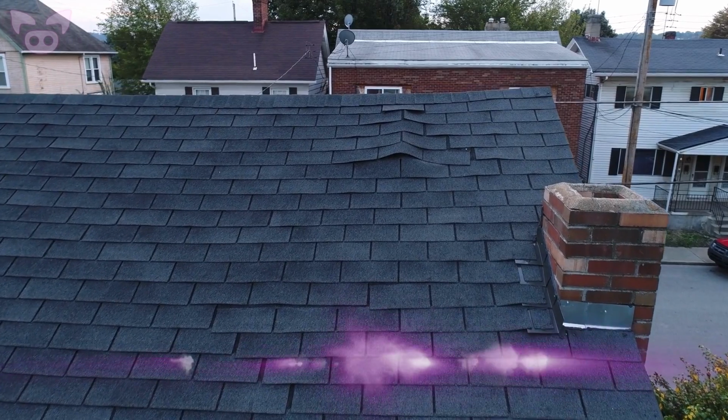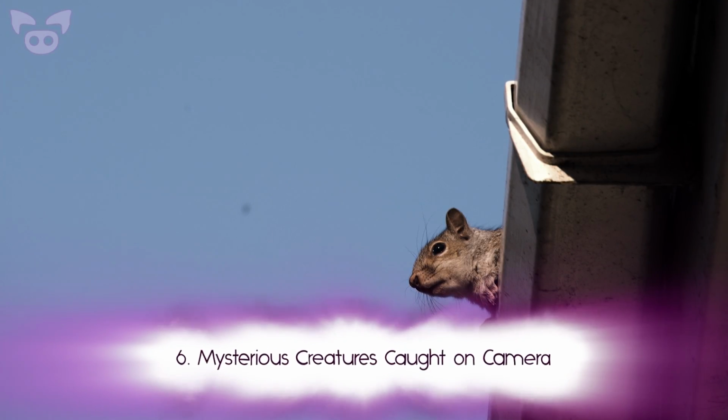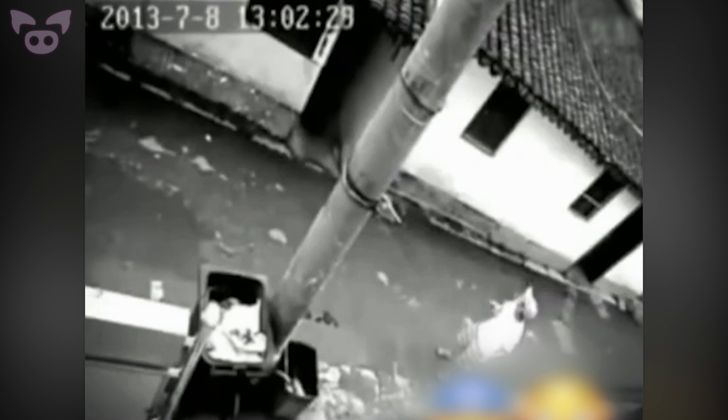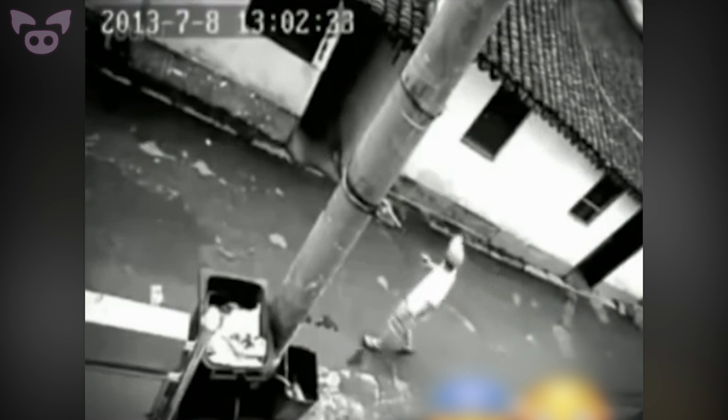If you've ever heard strange noises coming from your roof, you probably just assumed it's a squirrel or maybe even a possum. However, if this video is to be believed, you may want to rethink the possibilities. The footage appears to have been recorded on an outdoor security camera positioned along a small pedestrian walkway. We can see a building on the opposite side of the walkway and a lone man walking down the path. Suddenly, the man is startled as two bizarre creatures can be seen running along the building's roof.